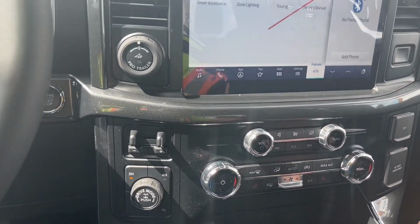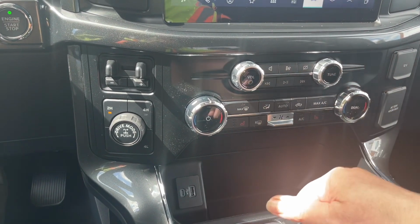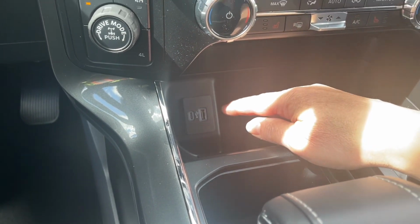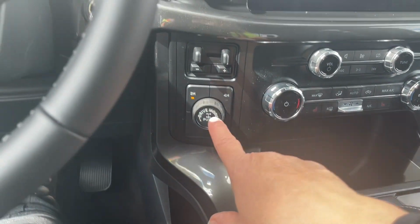Let's go into park for safety's sake, volume and tuner, dual climate control, as well as dual heated seats up front, AC and max AC, and your front and rear defrost, your fans right there. Little cubby down below, you've got USB-C and USB. You've got your Pro Trailer backup assist, integrated trailer brake controller, and you've got your 4x4 locking differential.